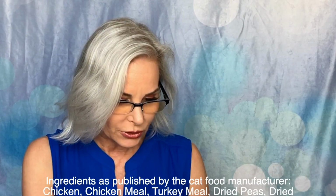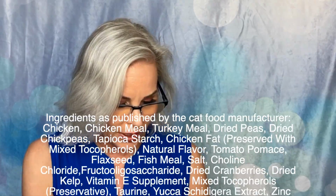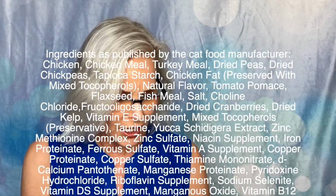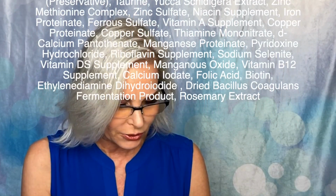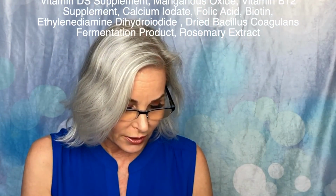Let's see, chicken meal, turkey meal, dried peas, dried chickpeas, tapioca starch, chicken fat, natural flavor, tomato, flaxseed, fish meal, salt. It just goes on. Really a top quality food. I have to say that my cats really, really enjoyed the Pretty Please.